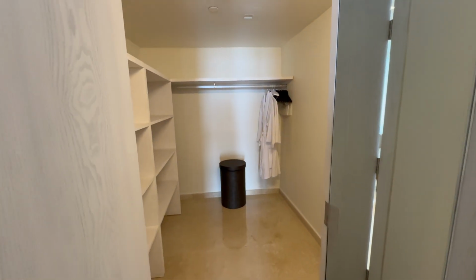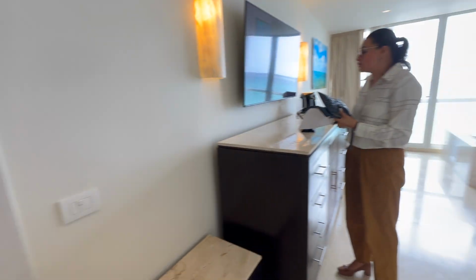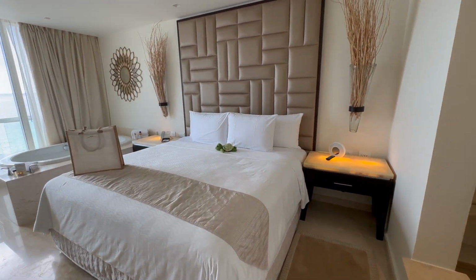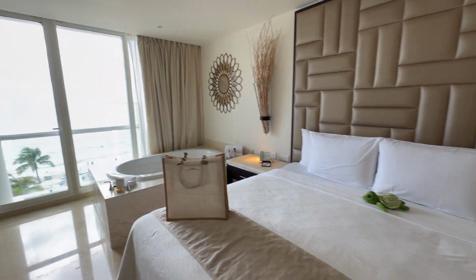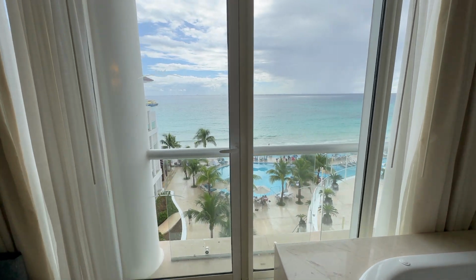So if you want to spoil yourself and you have the resources and the people to go with you, by all means, get a governor's suite, get a presidential suite, and take advantage of what Palace Resort has to offer.